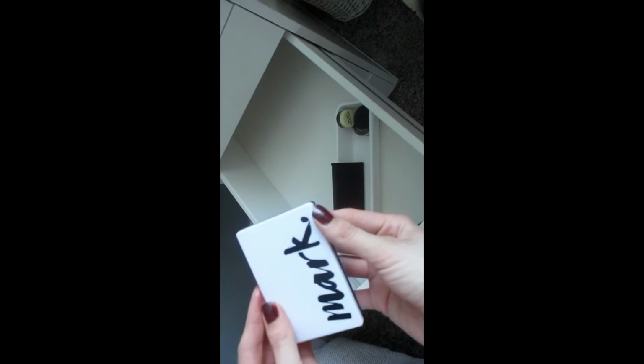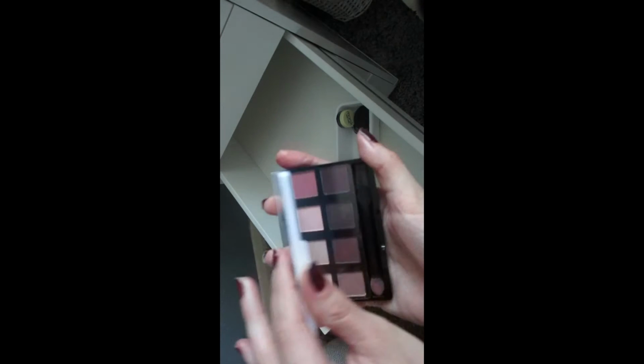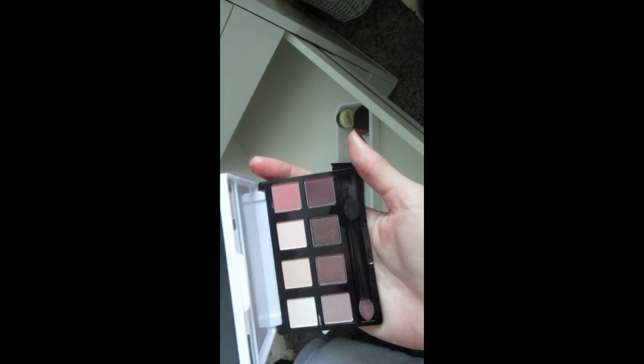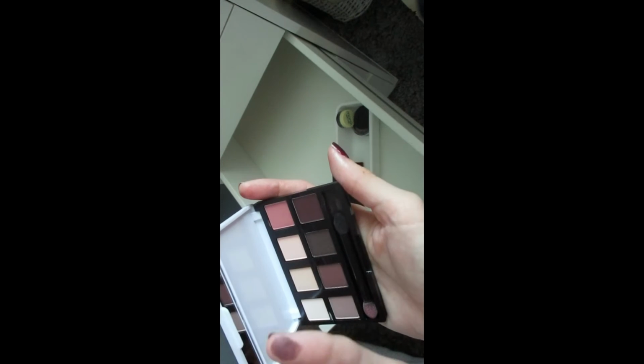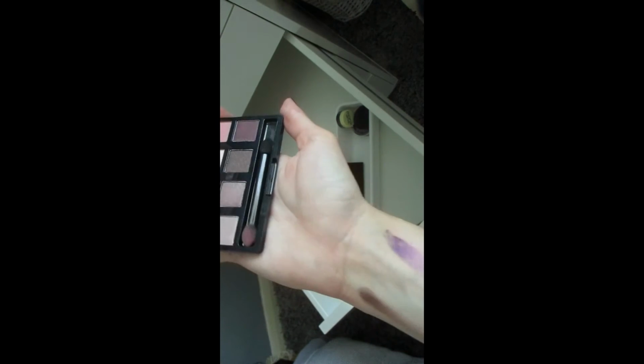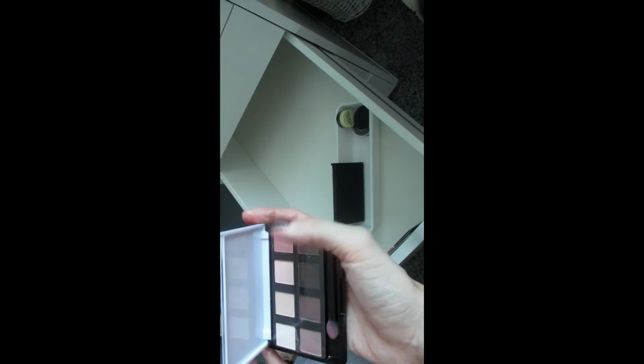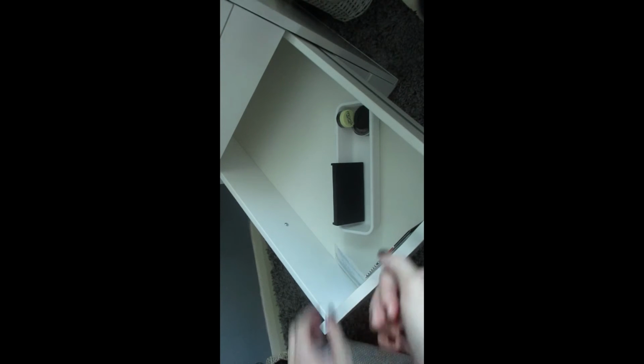I then also got the MAC eyeshadow palette, which I'm not gonna lie, I didn't like. The shades weren't really shimmery at all. They just seem to fade, even though they look quite dark. They just seem to fade throughout the daytime. So it looked like you had eyeshadow at the start, and then come the end of the day, you didn't really have any eyeshadow.